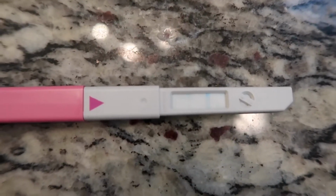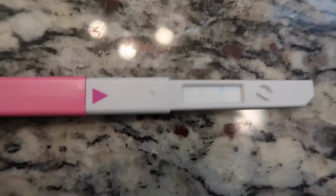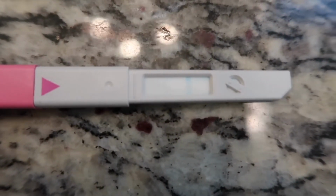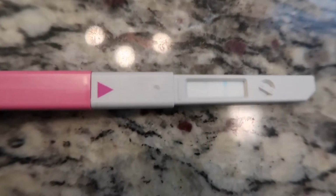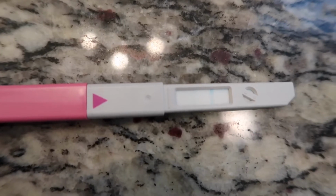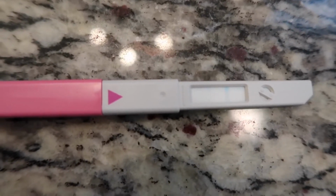harder than the other one that's not meant to be put in the digital reader, but you can see that the line on the left is a lot lighter. So if your digital reader breaks or something, it doesn't mean that you can't kind of read it yourself anyway. Good morning, guys. I just woke up.